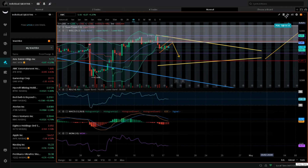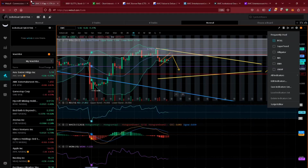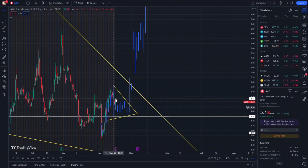I'm going to go ahead and remove some of these indicators so it's a little bit more clean for you guys so you can see. But let's go ahead and see what we're looking at for AMC on the bigger time frames on the bars pattern. So this is continuing to play out. Again, as long as it consolidates in between this range here and gets to a tip, basically starts consolidating down towards this $4.80 to $5 range, I do consider this still in play.